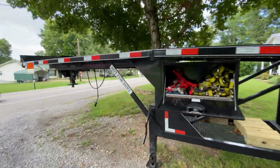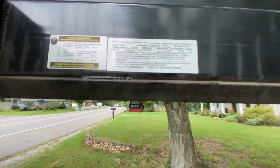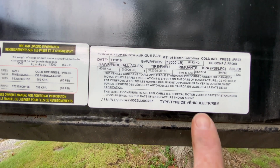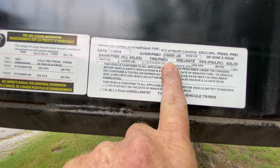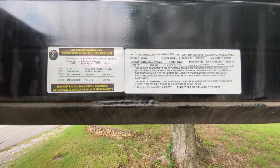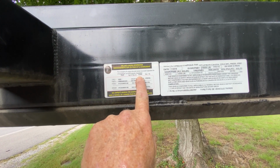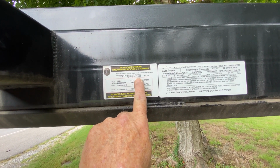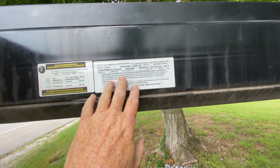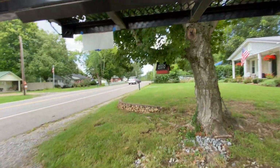Just the specs on it, she's got a gross vehicle weight rating of 18,000. You guys see all that? 18,000. She's got 2 10,000-pound axles back there. Actually, they're like 12,200. Okay, yeah. That's the tire information. Axles, yeah, 10,000-pound axles. 2 of those oil bath axles.